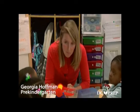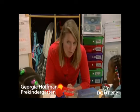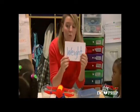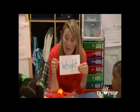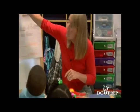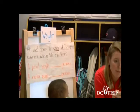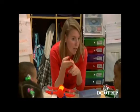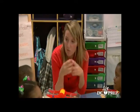Today, we are going to learn a little bit more about weight. Can you say the word weight? Weight. And I have a card right here that says the word weight. Can you say it? Weight. And I'm going to put it up here because I know we've been learning a lot about different things. We've been learning about length, and height, and we've also been learning about weight. And I'm going to put this here so we can remember today what we're learning about.